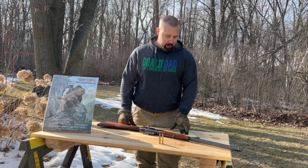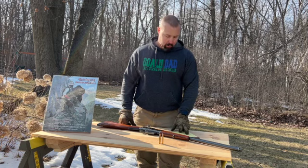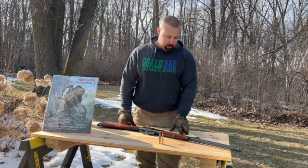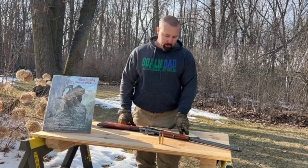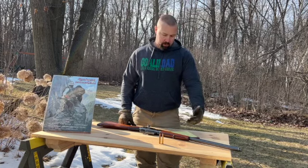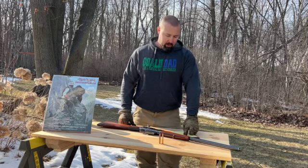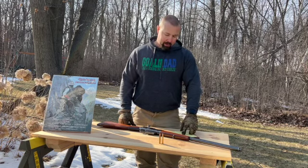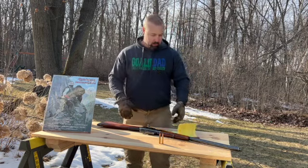When you compare that to the 30-30, you have 2,500 feet per second and 2,046 foot-pounds of energy. At 100 yards, you're down to 2,150 feet per second and 1,643 foot-pounds. So that's almost exactly 400 foot-pounds less. They both drop off substantially at that 100 yard mark. But 1,711 foot-pounds of energy at 100 yards versus 1,643, that's 75 foot-pounds between the two that you're losing.